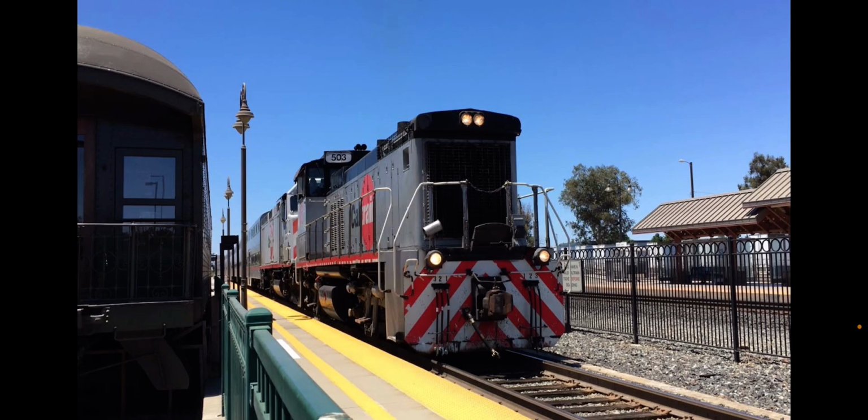But sometimes if the MP15DCs were all busy, Caltrain decided to add a doubleheader. A doubleheader means a Caltrain F40PH-2D was in the front of the train and was called a doubleheader with two locomotives on the same train.